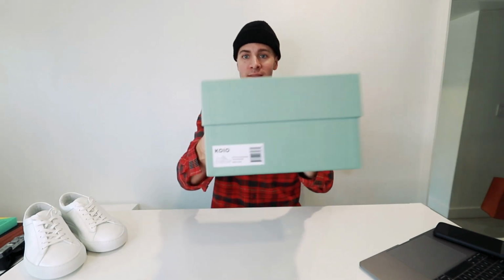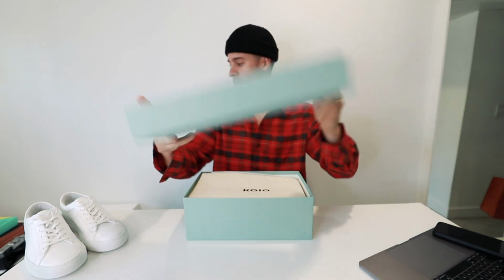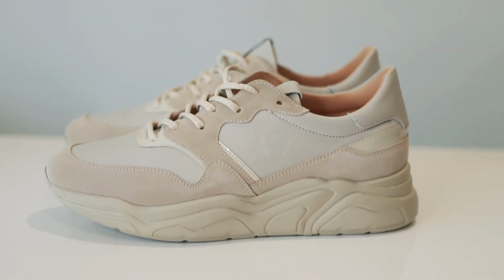Okay, for shoe number 2, same boxing. These are the Avalanche in nude. A little bit more of a chunky sneaker style. Same exact box. Welcome to the family. Get another shoe bag, dust bag, whatever you want to call it. Now these are a little bit more unique. Kind of like a chunky dad style sneaker.